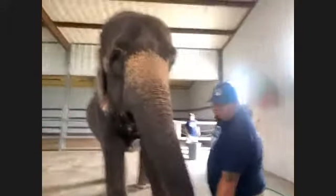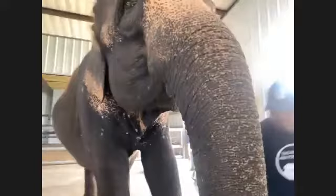Now she can hold about 2.5 gallons in a trunk. You know, you want more? Get a little paint on your trunk. Come in. Trunk in the hand. Get a little paint in there.